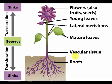So that's the movement of water up a plant. You've got root pressure in the xylem, and you've got the cohesion-tension mechanism lifting water up the plant passively. Sorry, it's root pressure, not root loading. We're about to talk about loading in the context of the movement of phloem.